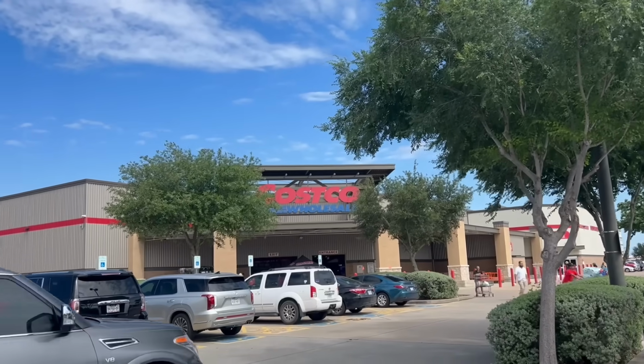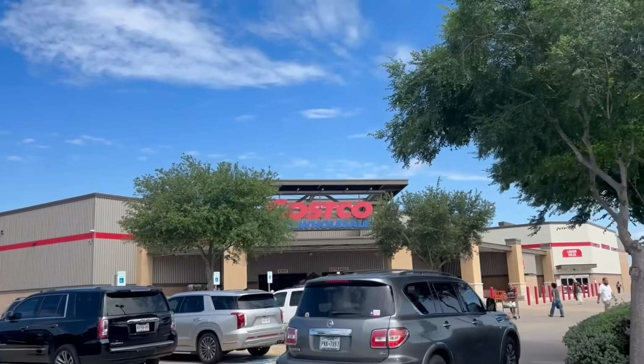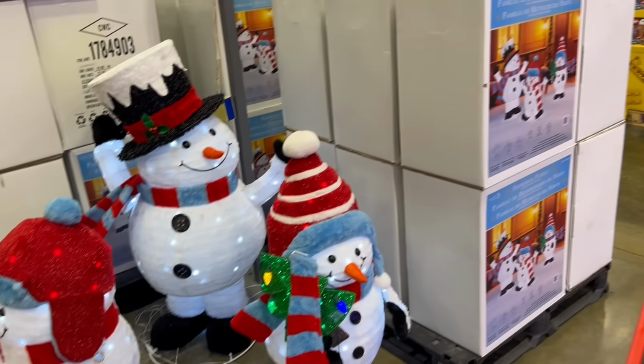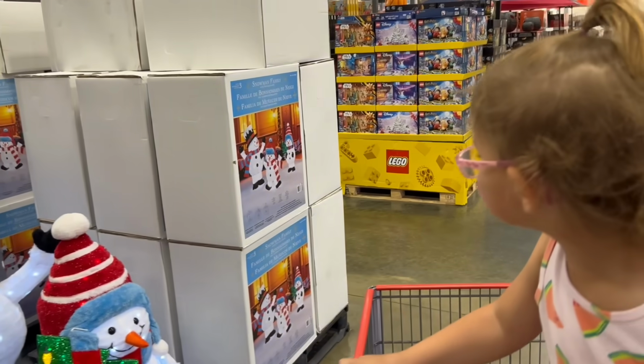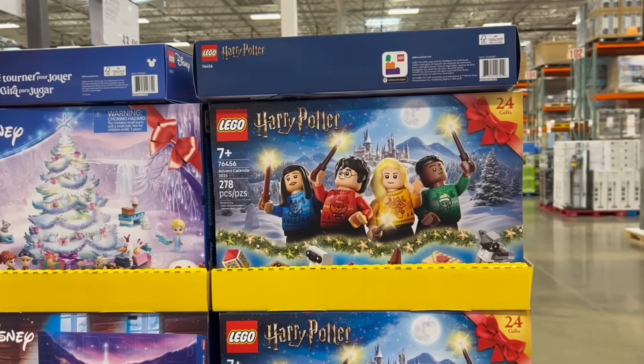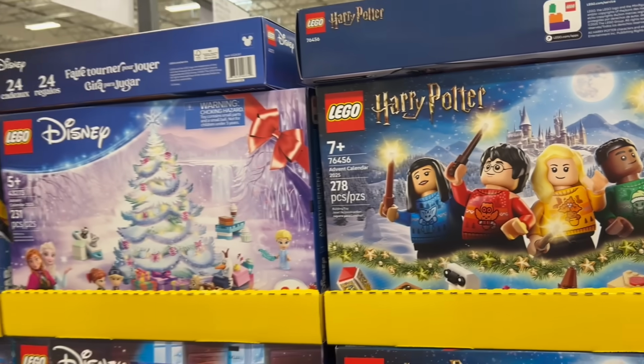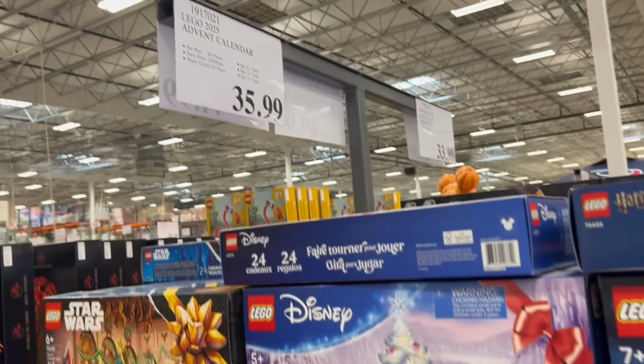It's Costco day. Let's go inside and restock for the month. Nora, say, oh my goodness, Christmas is out already. Oh my goodness. It's Christmas stuff. Look, advent calendars. Look at this Harry Potter one. So cute. And there's an Elsa.